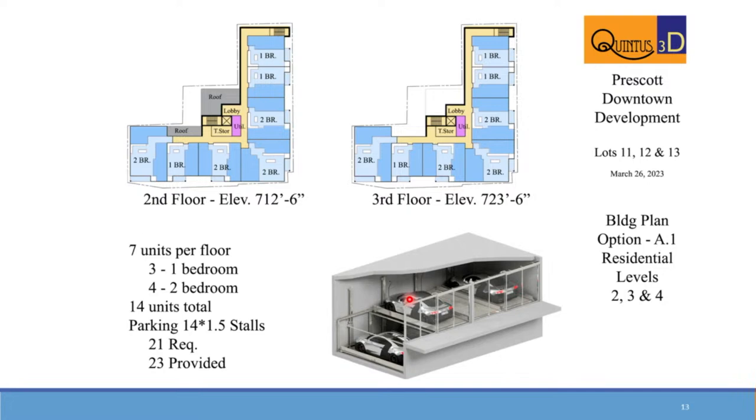Let's see. Like I say, it's only two levels of condos versus having a third level. So the lift has one open space so that you can raise and go left and right. So there's always one open space on the lift.